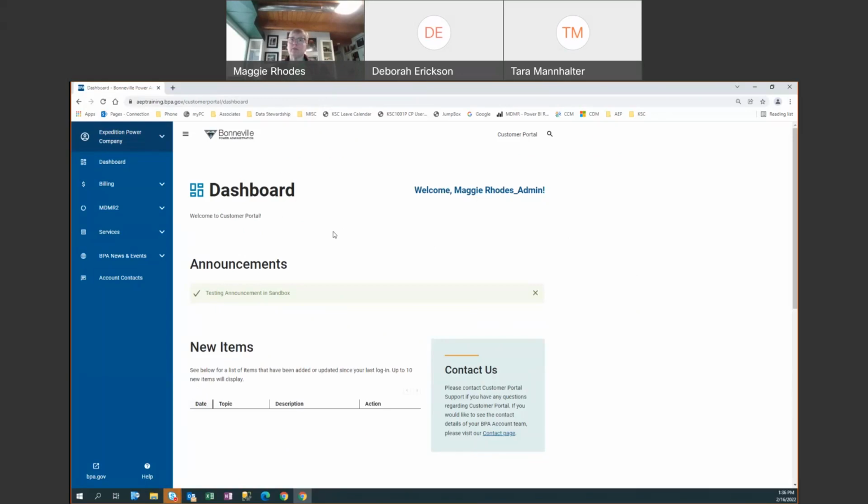All right. The other thing that I do want to mention is we have had some people calling us that they never got their temporary password and logon. Please check your junk email. We've been finding that for some accounts, the account IT group is blocking the emails. So please check your junk email. If you don't have it in your junk email, please email customerportal@bpa.gov and we can get you your temporary password.